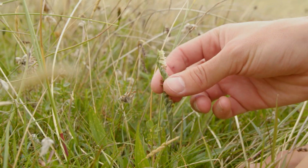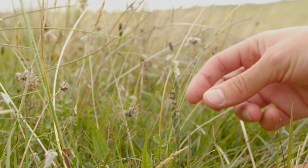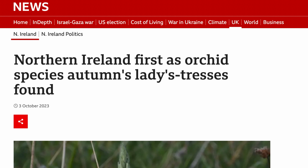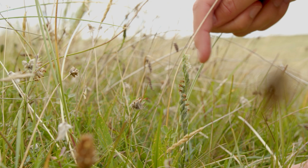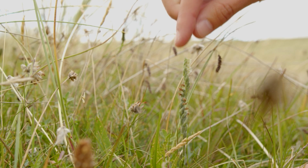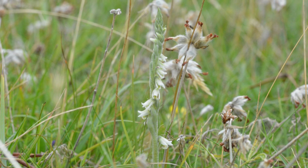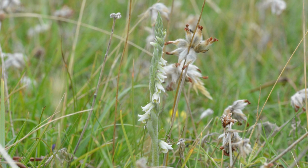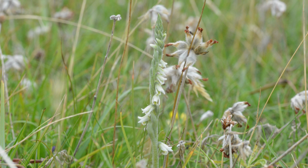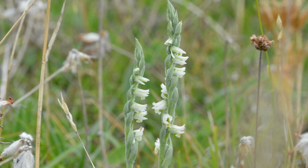So this is an orchid called Autumn Lady's Tresses, which was discovered here last summer. My mum found it when we were here for a walk. Lady's Tresses orchids have this distinctive spiral to the flower spike, like a helix, I guess. Yeah, it's getting a bit late in the year for them, but you can still see it has these little white flowers, which, although they're very small, are quite distinctively orchid-like.